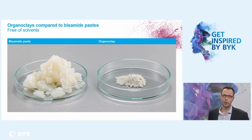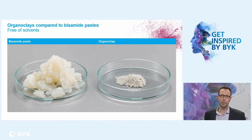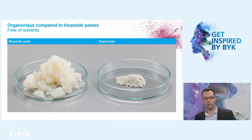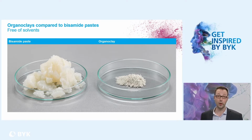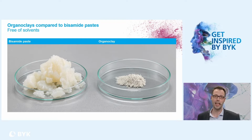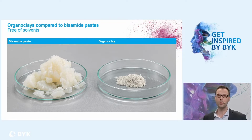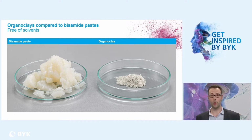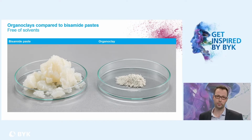Where can you still allow to add 80 to 90% of a solvent in your coating? And if you want to add larger amounts, you unavoidably add a lot of solvent in your coating, and all this material has to be stored beforehand. This bisamate paste includes a lot of solvent, which means that the whole material is a dangerous good, which may be complicated to store in your warehouse.